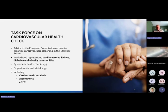And then we tried to suggest a number of minimum tests. There were, of course, a number of cardiologic tests included, hypertension also. But we were very happy that in the text there was also repeatedly mention of albuminuria and of eGFR, and also that the usual term of cardiovascular or cardiometabolic was replaced by cardio-renal metabolic. And now we hope that the European Commission will develop this further.